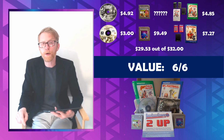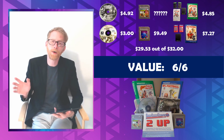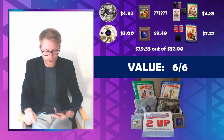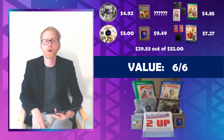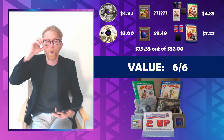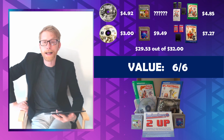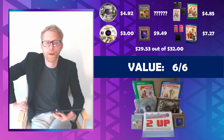The NFL football game, partially complete in box. It didn't have the instruction manual, but it had the 2 inserts, the box, and the game. Even without the instruction manual, it's still valued at $7.27. Now, I told you we were going to skip that horse racing game. We'll come back to it, because the total of the other 5 is equal, by my count, to $29.53 out of the 32.